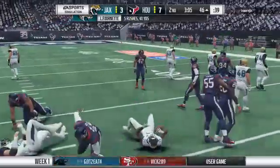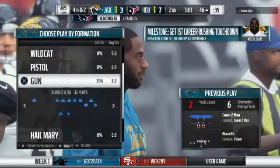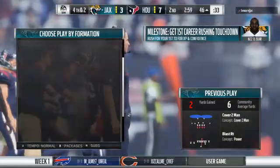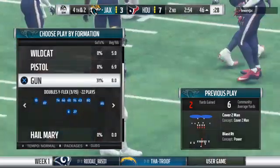This down only to about the 46. Just a gain of 2 there, and it's going to bring up a 4th down. Now that was a big-time play by the defense. They as well knew where the first down line was, and they didn't let them get anywhere near it.